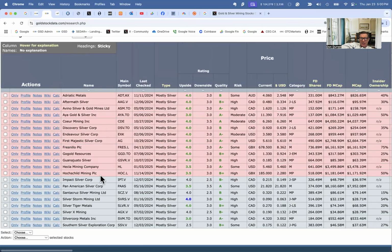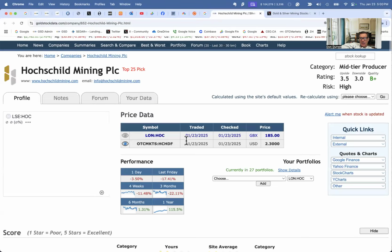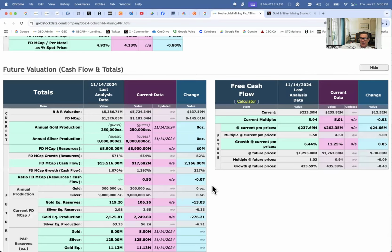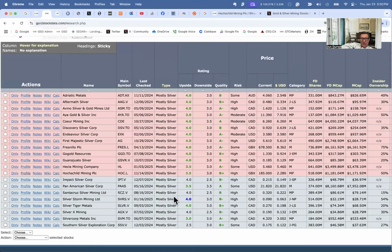I wanted to stay on this page, but I want to go and check Hochschild and see, because they went down. We're going to see if it jumps to a 10 bagger. Oh my goodness. Look at this. It dropped in price. They're currently printing their current multiple of 5. So what does that mean? That means their free cash flow right now is 235. If you multiply that by 5, that's their market cap. And they're printing as a 14 bagger. Oh my goodness gracious. Can you believe it? That is one cheap stock.